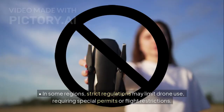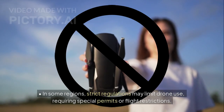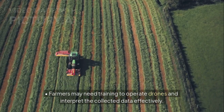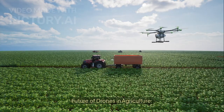Regulatory restrictions. In some regions, strict regulations may limit drone use, requiring special permits or flight restrictions. Technical knowledge. Farmers may need training to operate drones and interpret the collected data effectively. Future of drones in agriculture.